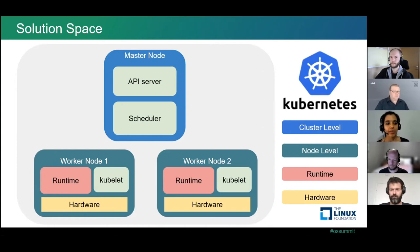Then the other aspect of this is at some layers, we have the ability to create custom plugins to alter the default behavior. However, in the other layers, we cannot do that. Therefore, to solve some of these problems, we need to create plugins, whereas for the others, we need to enhance the core of Kubernetes itself.